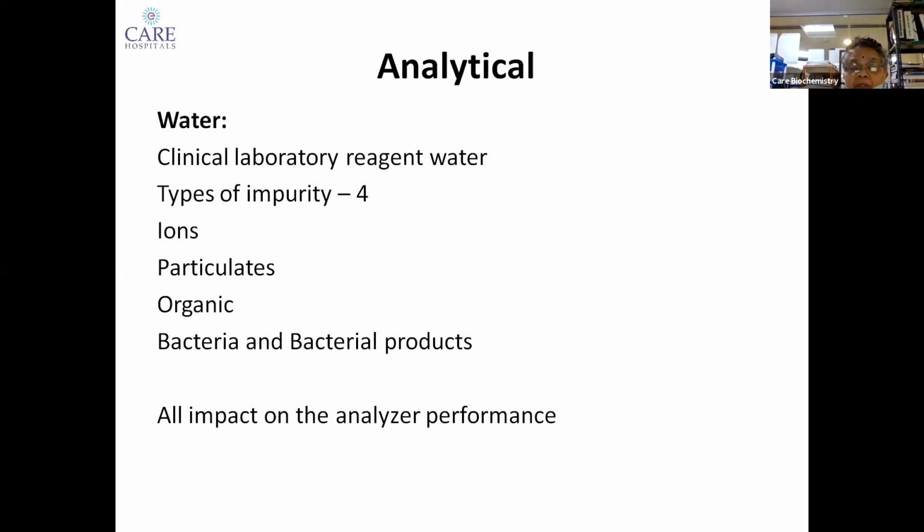And there are different types of impurity that we have to live with. They are ions, particulates, organic matter, and bacteria and bacterial products. These in some way or the other are going to interfere with the analyzer performance. So understanding them and understanding what actually we are doing when we send water for testing is important. Some of the bacteria, like one of the species of Aspergillus, Pseudomonas, gives out a fluorescence color which can interfere with assays. Ions can change how we look at electrolytes. Particulates can clog the tubings. So water testing is important, and that is where our first performance of using sophisticated analyzers lies, which we tend to neglect.